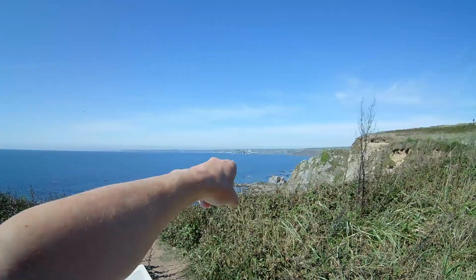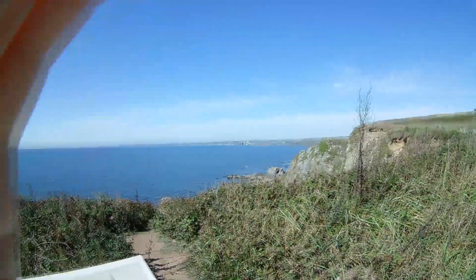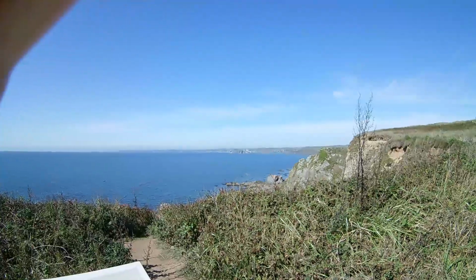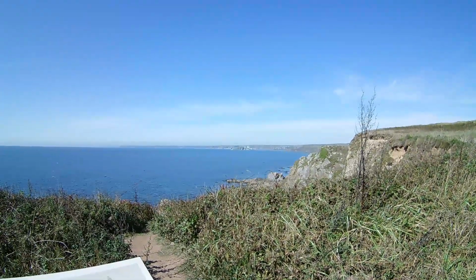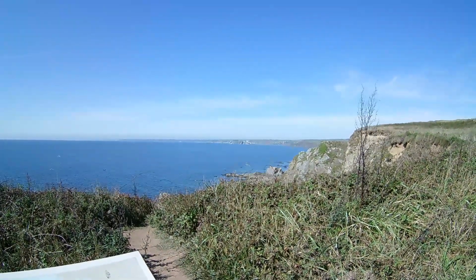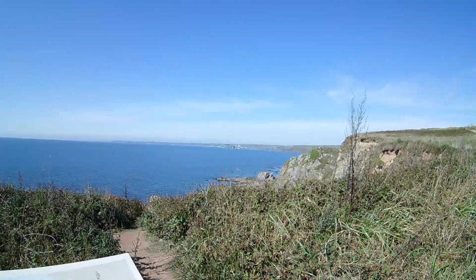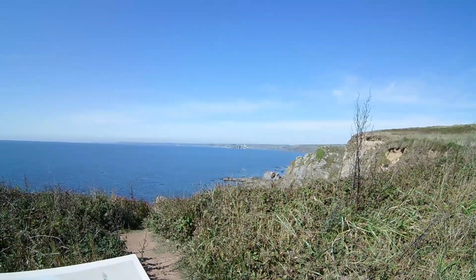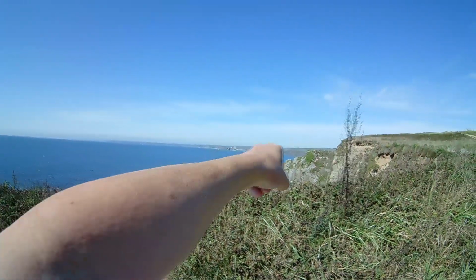Now with this little camera you won't have enough detail. And it's gone windy. I'm trying to shield the wind off the camera. Burr Island is an island when the tide's in, and it's connected to Bigbury-on-Sea when the tide's out. We can actually see sand. A sandbar goes straight the way across.